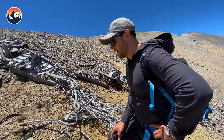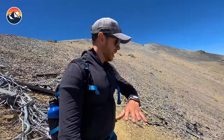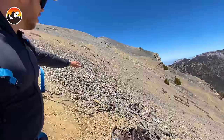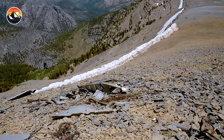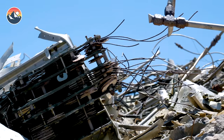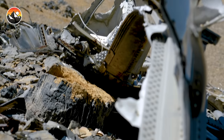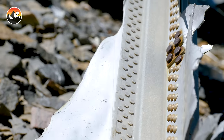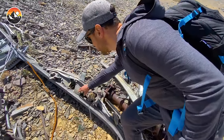We have found the main piece of wreckage, but I can tell you, just at a quick glance, there's debris scattered all over this mountain. You can see more of the fuel silage down there. We might carefully try to go down there in a minute, but first let's inspect what's right before us. And honestly, folks, I'm looking for anything recognizable. Like, I can tell that a piece like this is from the fuel silage.